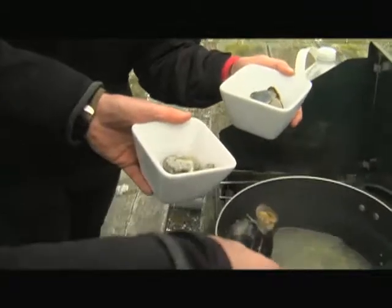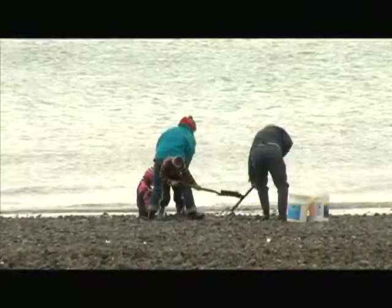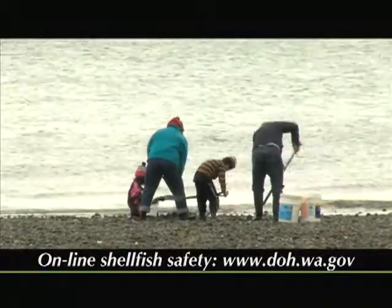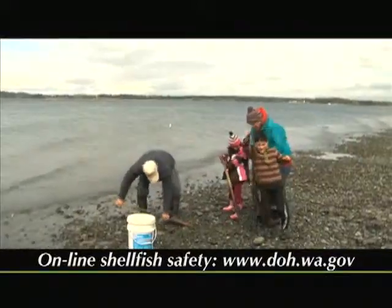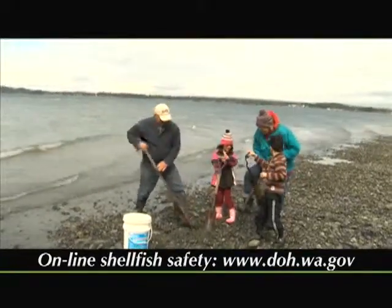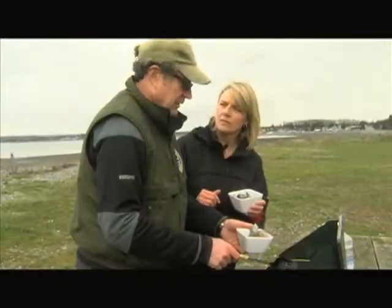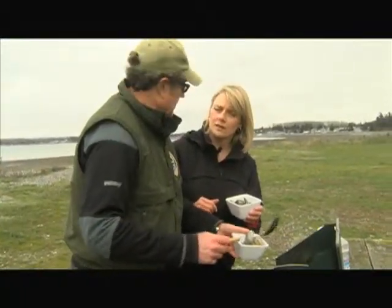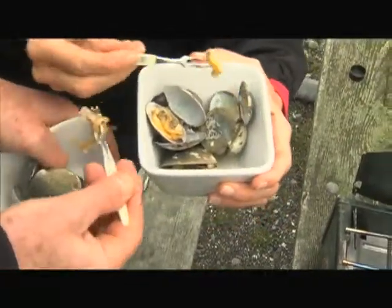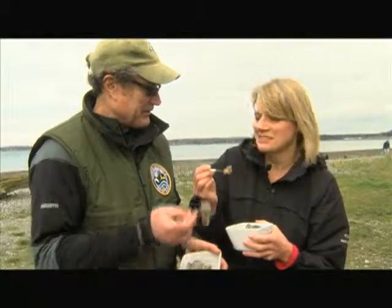Okay. And also, we have to mention red tide. What's the deal with red tide? You always want to check on the status of the beach before you go clamming. This morning, before we came out to the beach, I checked on the internet, the Department of Health's webpage, and I found out that there is no red tide or paralytic shellfish poisoning here that's affecting these steamer clams. Okay. So they're safe, we're good to go. From the ocean to our mouths in a matter of what, 10, 15 minutes? Yeah, that's all it took. Delicious.